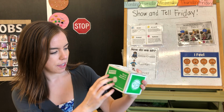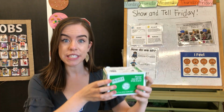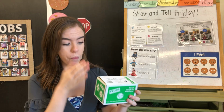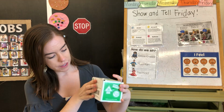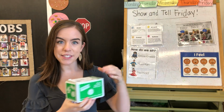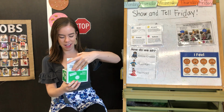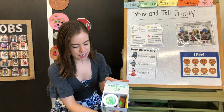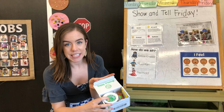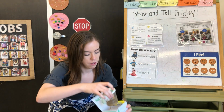There's something alive inside it. It says live caterpillars inside. There's caterpillars in this box. Wow. And you know what else? This box even says my name and it came right to my house. Let's open it up and see what's inside. I can't wait to see. It says, cup of caterpillars. Wow, let me show you. Cup of caterpillars. Let's take it out and look.